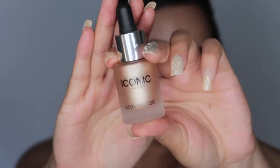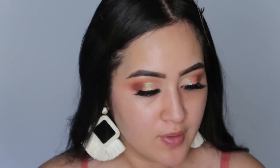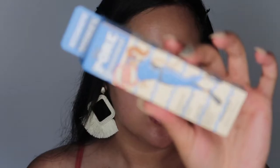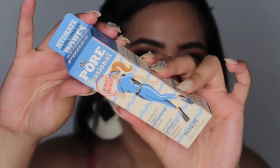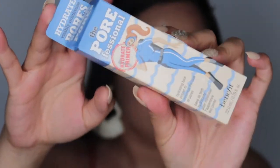So I'm gonna go ahead and use this iconic London Illuminator in original. It looks like this. I'm gonna go ahead and use this primer from Benefit. It's the POREFESSIONAL Hydrate Primer. That's exactly what I need right now, hydration for the face. And I did get this blue one. I know a lot of influencers did get the original one. And yeah, it takes a while to focus, but it looks like this.